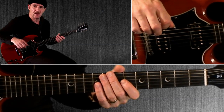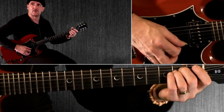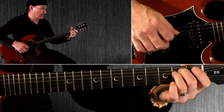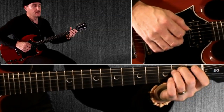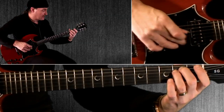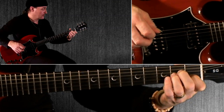There's 3 more. I'm going to go through them a little faster. E minor is a very popular chord. That one's pretty simple. Use all 6 strings. That's E minor. Again, same technique. Hands centered, fingers pointing straight down. There's A minor. That's the other one you need.